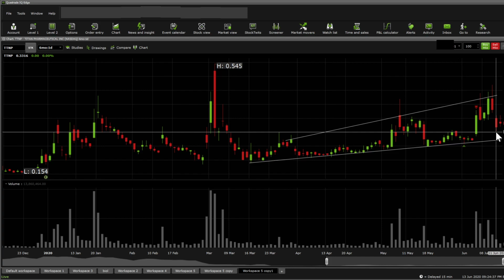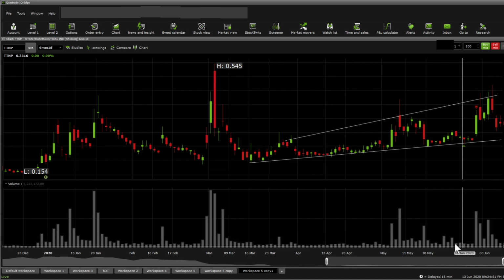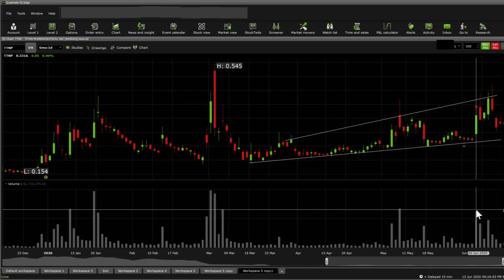So around anything below 0.30 sounds good to me. If just looking at this chart, anything above 0.30, I wouldn't get into it, even if there's a potential for it to reach back at 0.43. There's a higher risk because it's testing right now its supports and resistance, and it's not going on a run. It's not popping up.